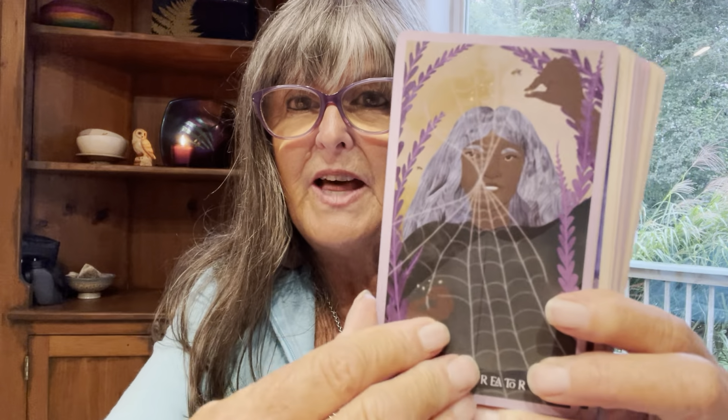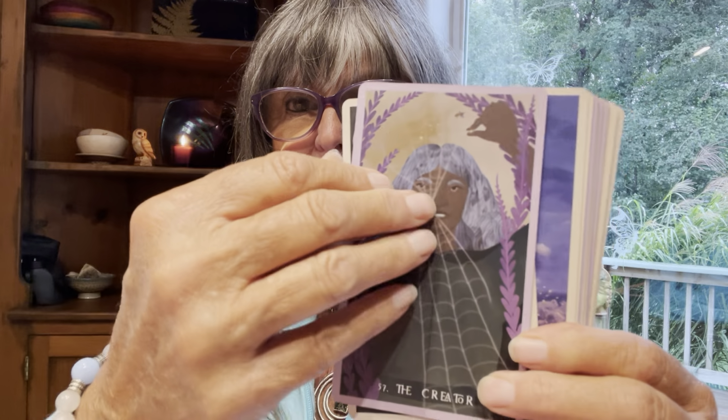The color palette, it's dark. It's for this darker time of year, and I thought maybe that's why I hadn't been using it. I had to get in. It's kind of rose petally, so it's a little bit soft to pull apart. But look at this artwork. The colors are gorgeous. And I am really looking forward to diving into this deck.